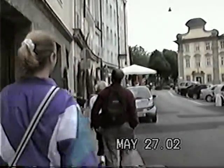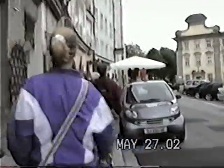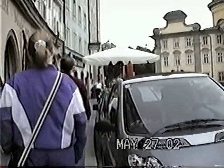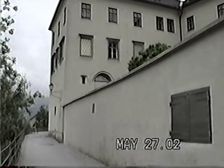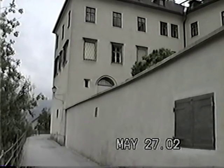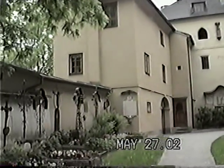I wanted to get a typical shot of us in Austria. Okay, Mom's looking at the stores, and Dad has a backpack. We're lost. Okay, bye. Up here at the Nonnenberg Abbey, we're wandering around either side of it. We hear some singing coming from somewhere. Nonnenberg Abbey. We don't know if we're supposed to be here.